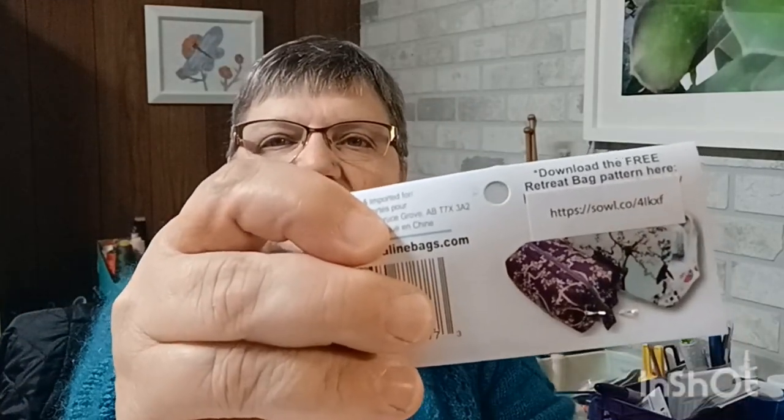I don't know if you can see. Maybe I can show you the... Can you see the picture? Not really, eh? Anyways, there's a picture of the bags there. And then what I did was I wanted to make up one just as a kind of prototype, a tester pattern. So I had this material that I bought when I was out in Pinawa.